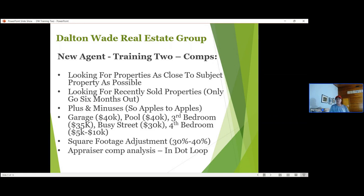And then we have the square footage adjustment, right? Sometimes, I had a Dalton Wade agent call me, thinking of selling her house, and her house is 300 square feet larger than one that just recently sold in their neighborhood, right?